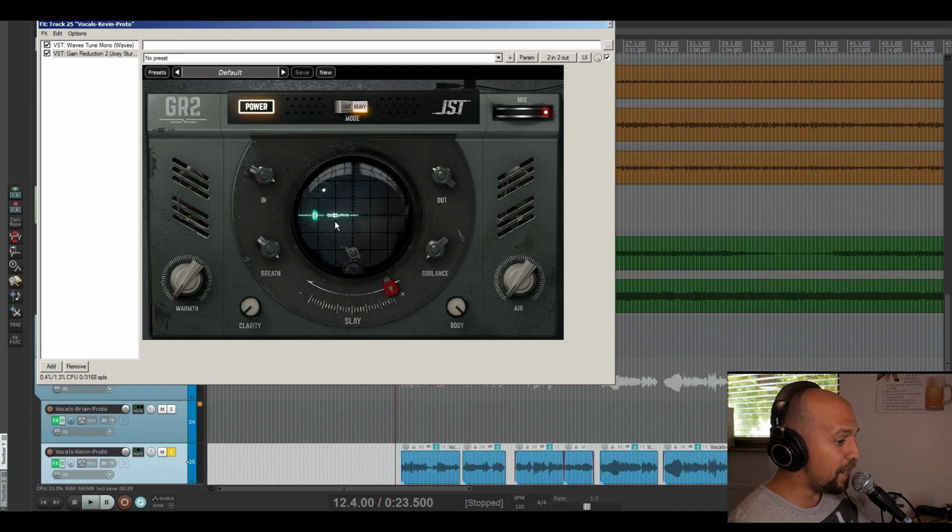Can you see those green waveforms? They tell you the original amount of S on the vocal track, and the white waveform inside the green one shows you the final amount of S after applying the value of the Sibilance knob. Now I am going to adjust it to taste.